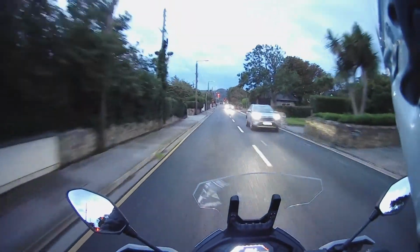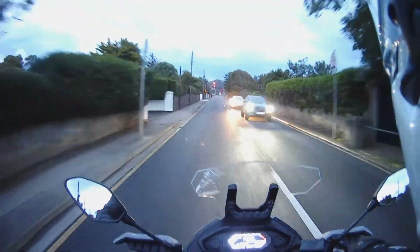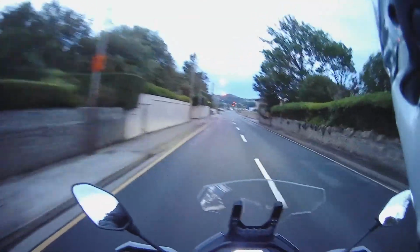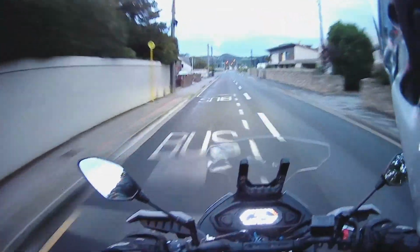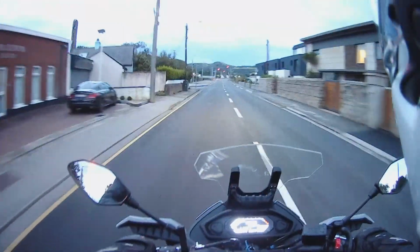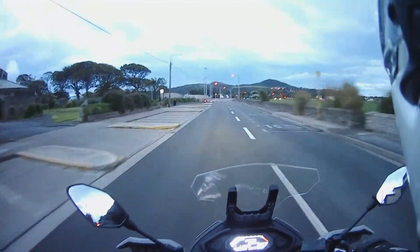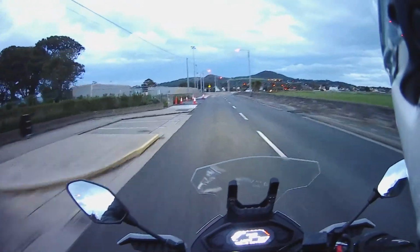So it's actually getting dark. I wouldn't normally go out now at this time to talk about a bike that isn't mine at twilight, but I'm just so blown away by this bike. I just have to talk about it.